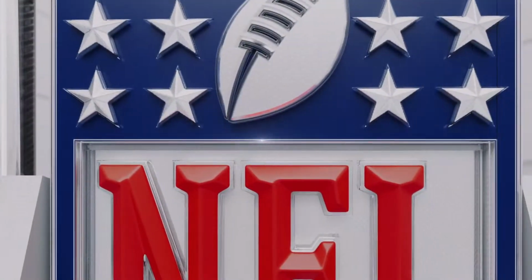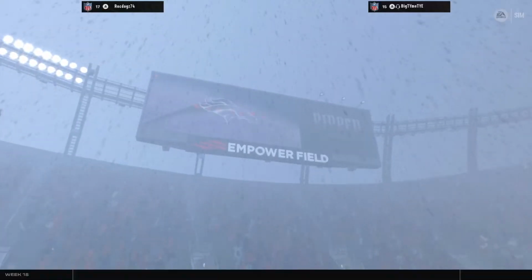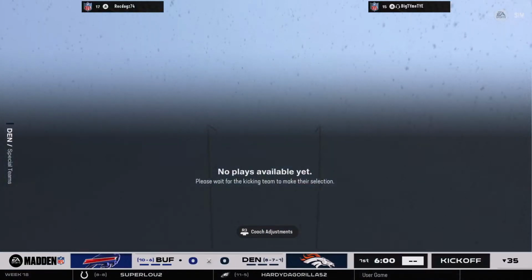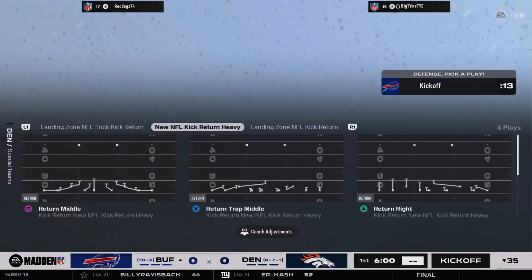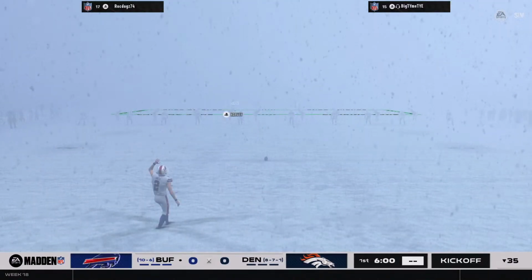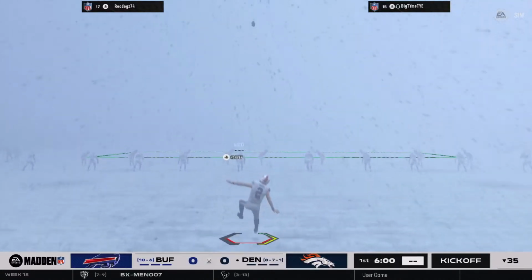Fittingly named in part for its considerable elevation. We're in Empower Field at Mile High here in Denver, Colorado. Straight ahead, it's an AFC intra-conference contest between the Buffalo Bills and the Denver Broncos. We're all set to go amidst the high-altitude snow here in Denver.